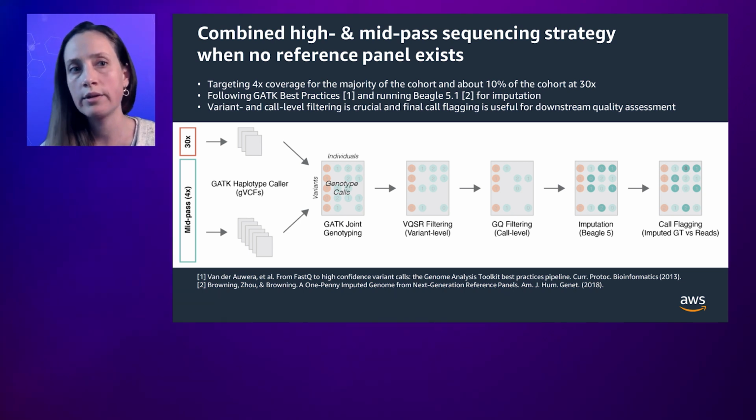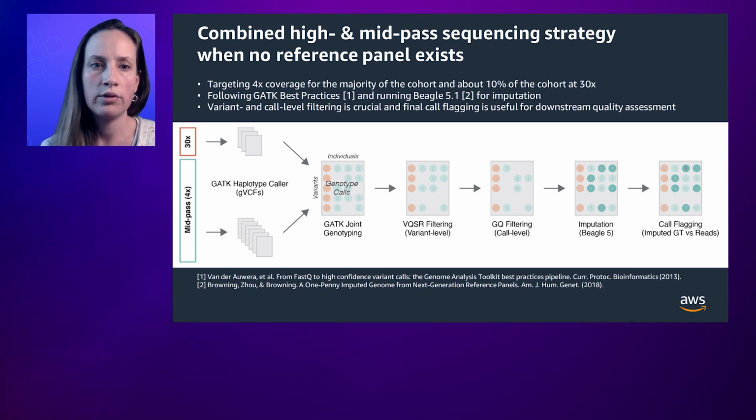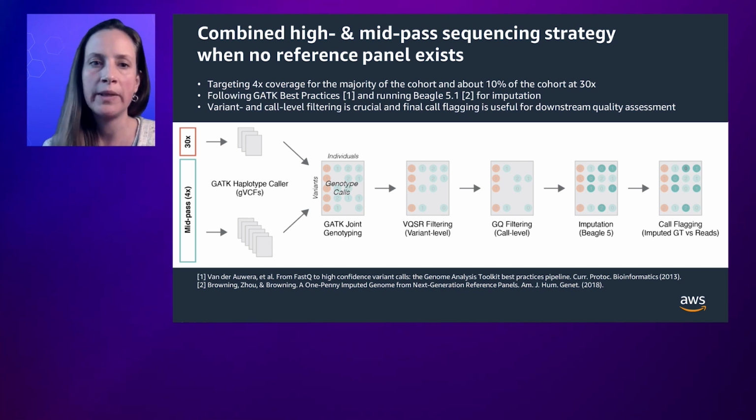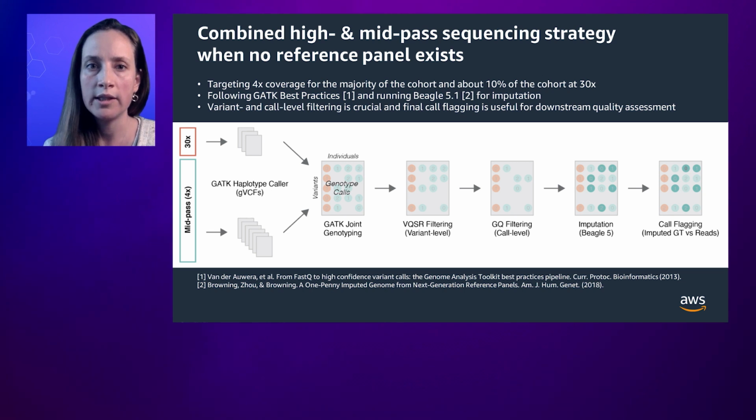We then use really standard and openly accessible methods for variant calling and imputation. Specifically, we use the GATK best practices down to joint variant calling, jointly genotyping 30x and 4x data, then run variant site level filtering with VQSR, followed by call level filtering, where we remove low quality genotype calls, which is very important, before running imputation, which then fills in the missing genotypes. Afterwards, we have a call flagging step that basically looks back at the sequence information to see where imputed calls and reads agree or disagree. And that is really also helpful in downstream quality assessment.